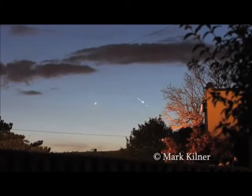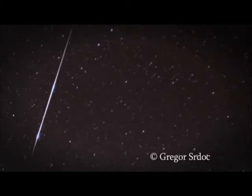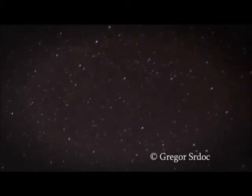Also, we have in December the Geminid meteor shower. Now this is going to be a good one this year, isn't it? I'm really looking forward to this because the moon's out of the way. Well, it's new, the moon, on the 13th of December, and that's when the peak of the Geminids is.